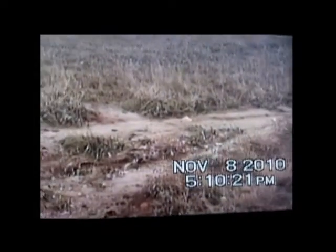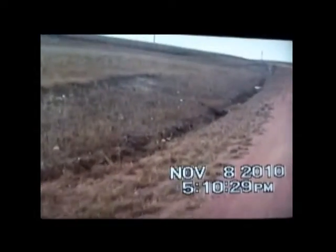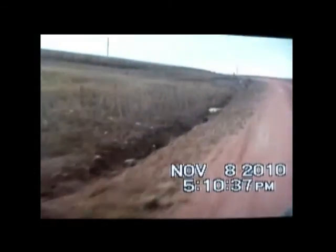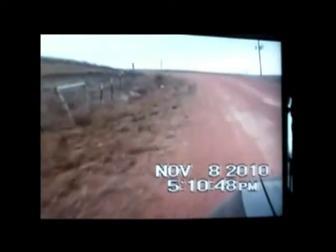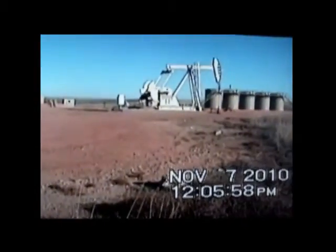Here's runoff from one location, sediment down at the bottom as I go up the hill here. You can see the washouts. When we get the rains and stuff, we have runoffs. And I'll try to show you here how we have these washouts coming off the locations down through the weeds here.